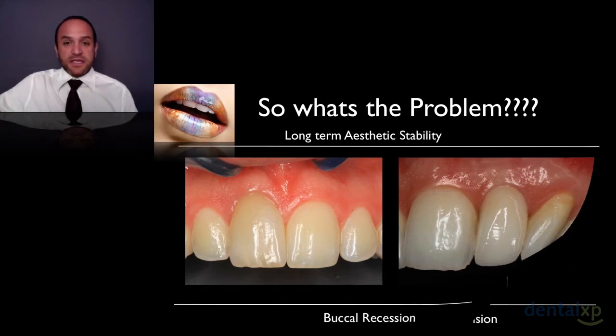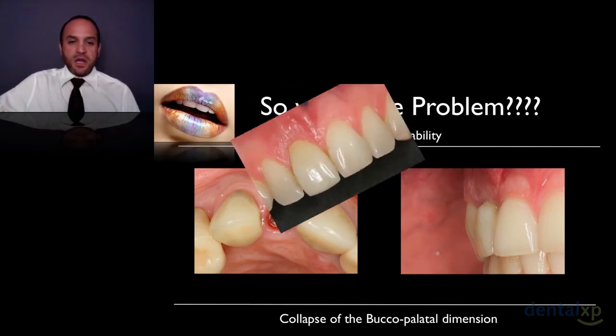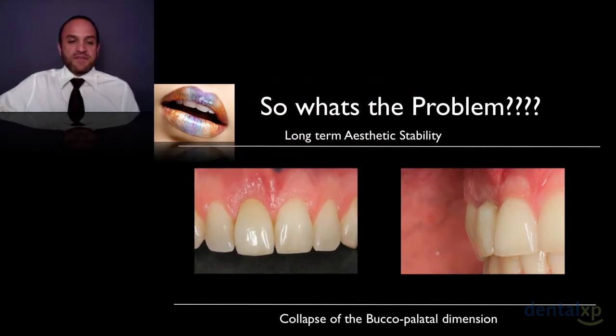The second thing that is a real problem, also long-term aesthetic stability, is the collapse of the buccopalatal dimension. As you can see in the slide on the left, the loss of the tooth and the loss of the root means the buccopalatal dimension collapses, and you lose the root prominence, which is normally overlying here. And you can see on the slide on the right also the type of concavity that one gets. Now, on the left-hand side, this patient came back about 8 months later, and here again we retrofitted their crown. This is a provisional, and they're now ready for placement.